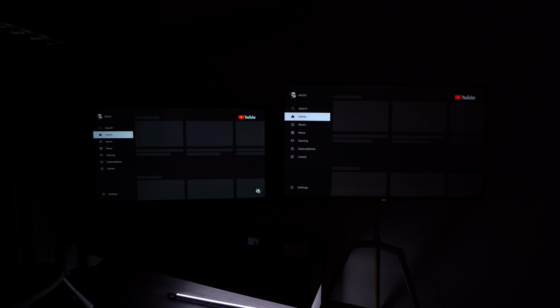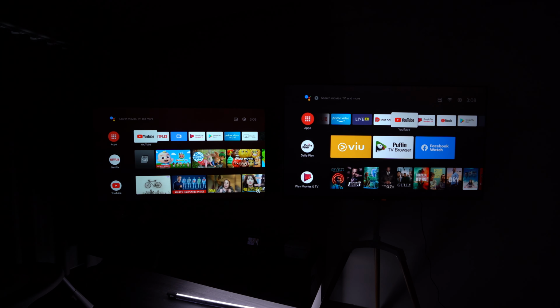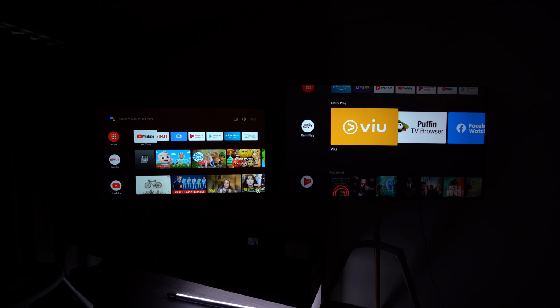Let's return to the home screen. Prism told me that they recently added this view to their TV. I think you can download it, but you just can't use it. But they worked with view to get it sorted out. I don't think you can use view on Xiaomi yet, but Prism is a local brand, it's a Singaporean brand.